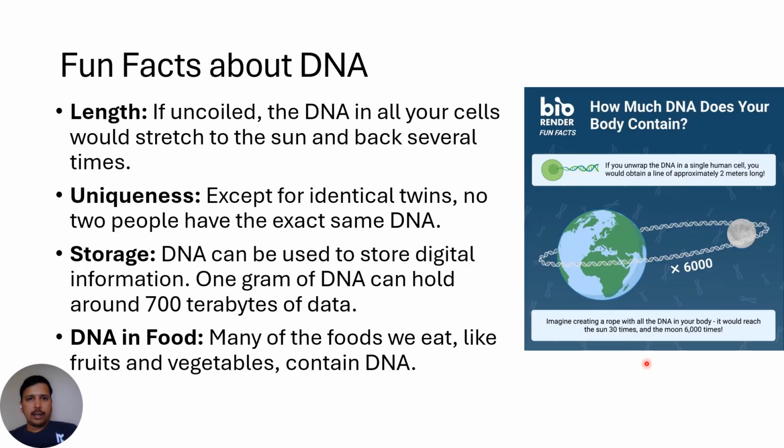Ready for some jaw-dropping fun facts? If you stretched out the DNA in all your cells, it would reach the sun and back multiple times. Except for identical twins, no two people have the exact same DNA. And get this, DNA can store digital information too. One gram can hold about 700 terabytes of data. Plus, the fruits and veggies we eat contain DNA. Next time you munch on an apple, remember you're consuming some genetic info too.